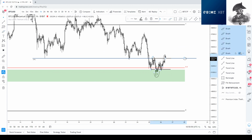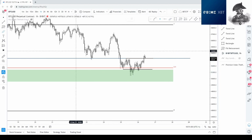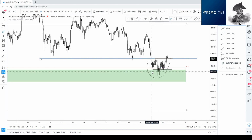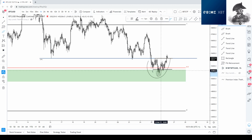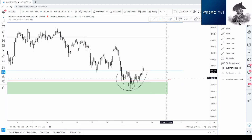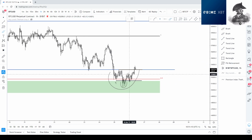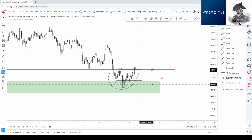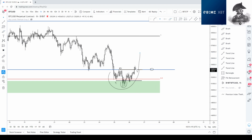So the draw on liquidity, right, last week's low has been taken in this move, this local low has been taken on this move. So the draw on liquidity is definitely to the upside, in my opinion. So we just took this high. Ideally, you want to see last week's low hold here. But I wouldn't be surprised if we do something like this and then head higher.